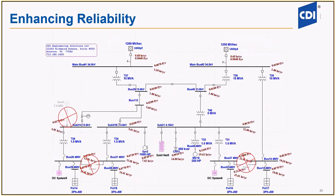Here's a more complicated example using a breaker and a half scheme for the main utility sources. This is feeding main-tie-mains at the 480 volt level. We have the generator off. Panel 16 is at 21 hours per year offline, and panel 18 is at 14 hours per year offline.